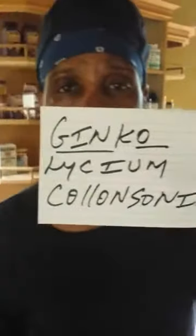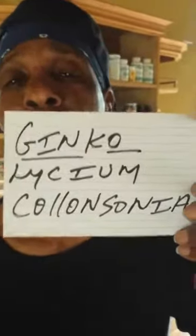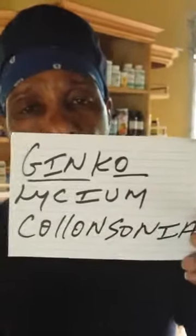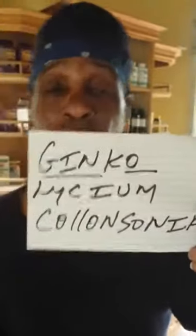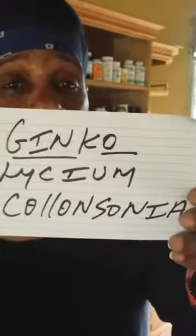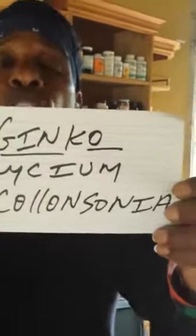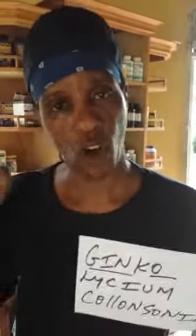Here they are. Ginkgo biloba, one of the best herbs for proper circulation and thinning the blood. Next one is called lycium fruit. They call it goji berry. Good for the eyes, but it works on your liver and keeps the liver intact. Keeps the liver from being distorted by sickle cell. And collinsonia. Collinsonia is one of the best herbs for vascular integrity. It helps to strengthen the veins, strengthen the mucous membranes, strengthen the cell membranes.